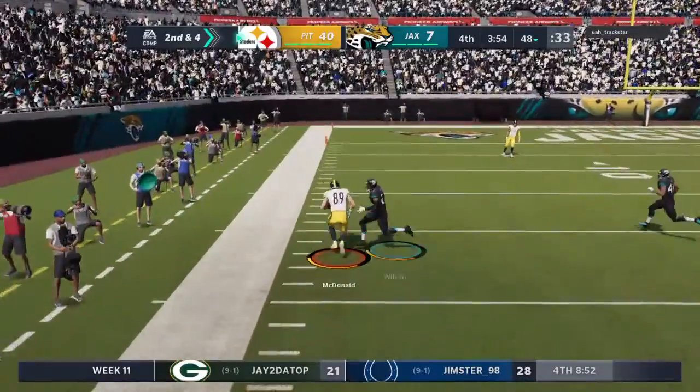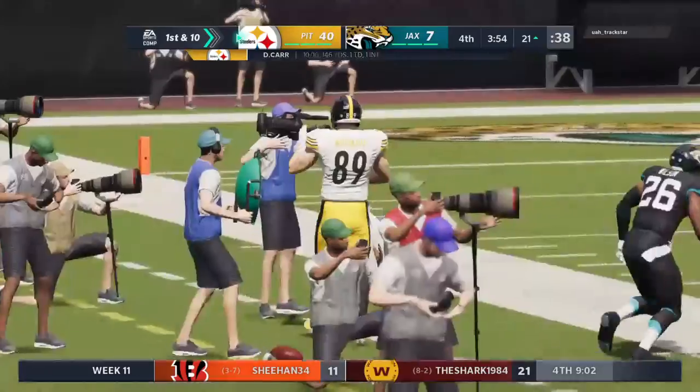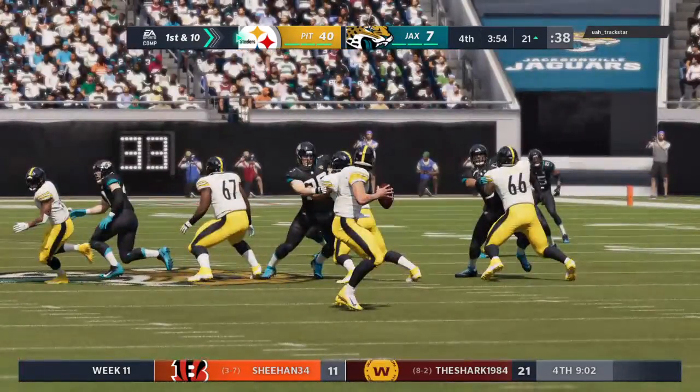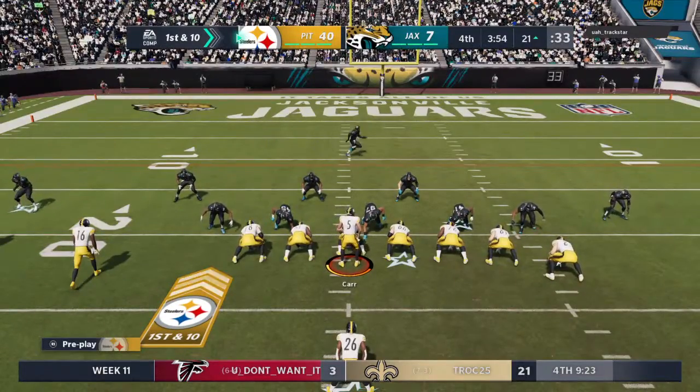Now left side, a completion to his tight end. He's going to go out of bounds, but he takes this one down just shy of the 20. Getting it to him in space pays off big time. That winds up going for 31. So the big play gets him all the way down to the outskirts of the red zone here for 1st and 10.